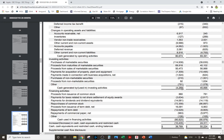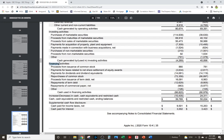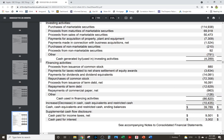Now, the last main section is financing activities. This is another very important section. You can't gloss this over. What does financing activities tell you? The main accounts in the financing activities, you're basically dealing with Apple's own stocks and Apple's own bonds. So if Apple issues more stocks, you're going to see something like proceeds from issuance of common stock. And you see there's a positive number, which means they issued stock and they got cash for it. And then you're going to see outflows for things like payments of dividends, repurchases of common stock, issuance of debt.